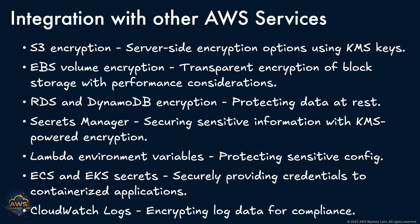For Amazon EBS, KMS enables transparent encryption of your block storage volumes. Whether you're running EC2 instances or using snapshots, encryption is seamless and adds no code overhead. While there is a small performance impact in some cases, it's generally optimized for most workloads.